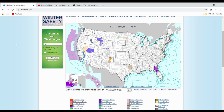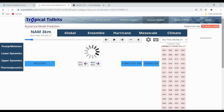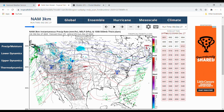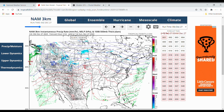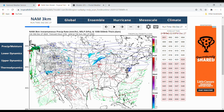Now, let's move on to the models here. So, let's go to the NAM 3-kilometer model, and you can see this low pressure here. That's going to move pretty far to the south, but still not enough moisture, really. At that point, a few snow showers. That develops into something a little bit more when you get into Iowa and Wisconsin.